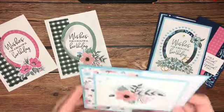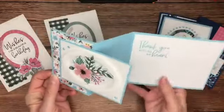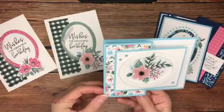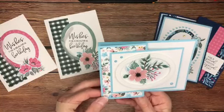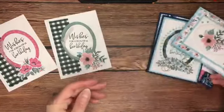And then this one is really pretty. And it is a fun fold. It's got that sentiment tucked away behind there. So that one's fun. Love that color combination too. Really pretty, soft and very feminine card.